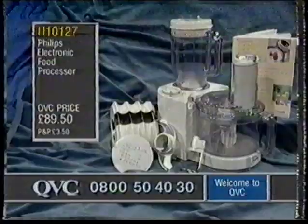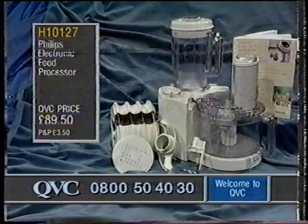We'd like to make your life easier not only in the home, but also with the items that you wear. This in the kitchen, the Philips electronic food processor.